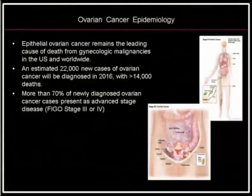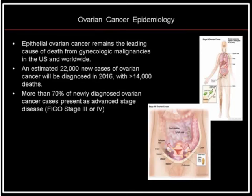So I've really tried to encapsulate the clinical problem that we have in ovarian cancer and taking care of and treating women with this disease. Epithelial ovarian cancer remains the leading cause of death from gynecologic malignancies in the U.S. and worldwide. There'll be an estimated 22,000 new cases of this cancer in 2016, with about 14,000 deaths in the U.S. alone. The high mortality to morbidity ratio is really striking in this disease.